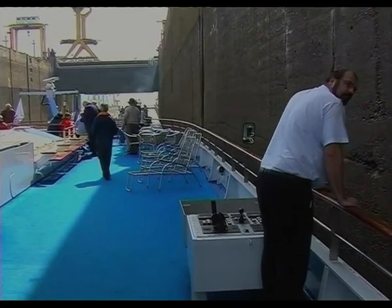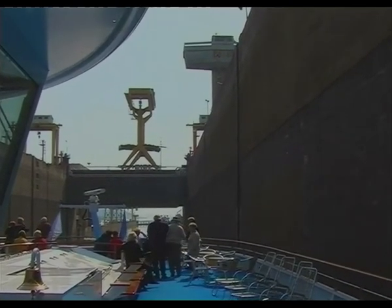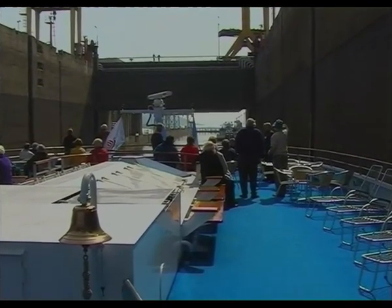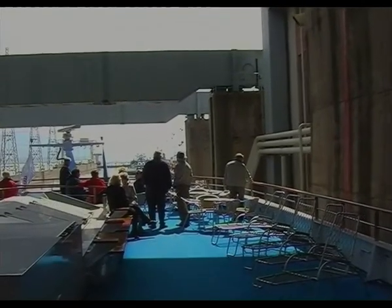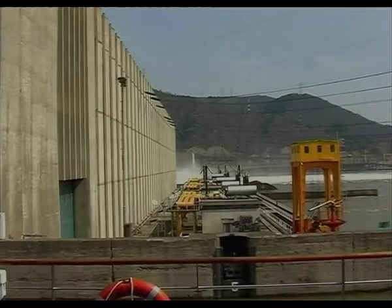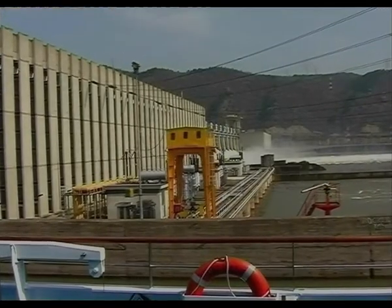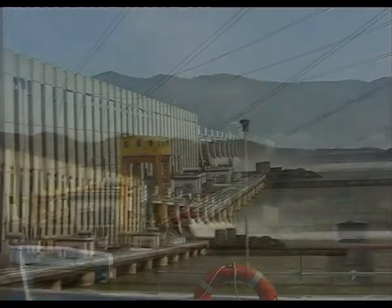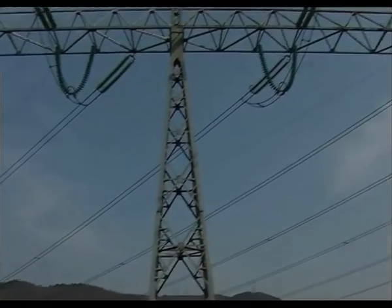That crane is probably changing the filter screens, which prevent river debris damaging the turbine blades of the electricity generating station. High above us, the control room. Beyond the lock wall, the Serbian generating station. Someone seems afraid of fire aboard a ship. Those water cannons are installed along both lock sides. This green electricity will be a major contribution to the national power supply.